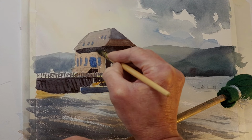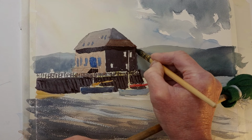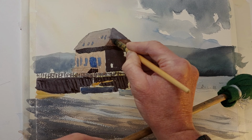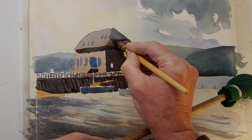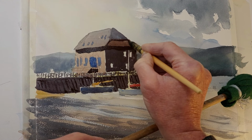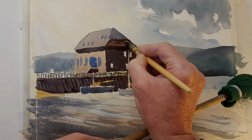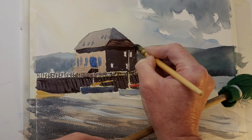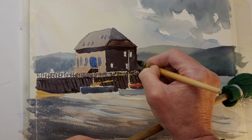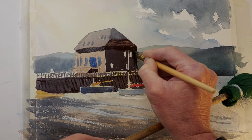There you go. Extra bit of shadow there, and that just comes out there. Touch of shadow work there and there. Just bring in one or two bits of light onto that. And actually, in actual fact, I want that to be sharp edged in the end.